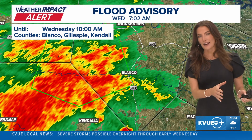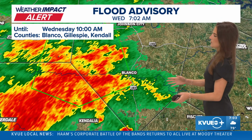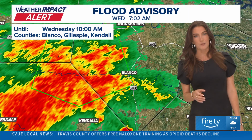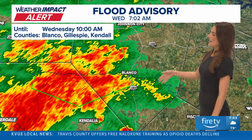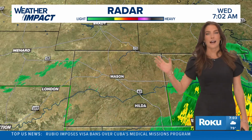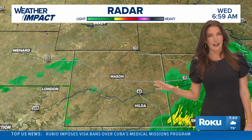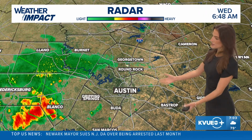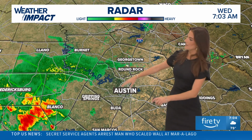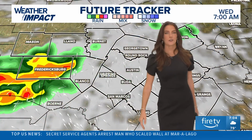We have a brand new flood advisory out for this area as we have been tracking rainfall rates of 2 to 3 inches per hour. Some of those areas just within the past hour receiving anywhere from 1 inch to 3 inches of rain. This will continue through 10 a.m. this morning. Farther north, Mason County, thankfully your flash flood warning has since expired. You've dried up pretty nicely as this line continues to move from north to south. Again, haven't seen too much across the Austin metro area, a couple sprinkles at times, but most of the activity this morning is really going to be focused out across the hill country.